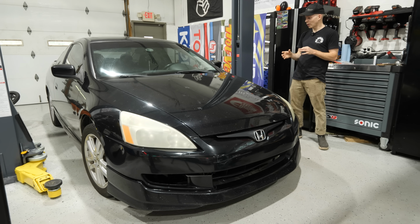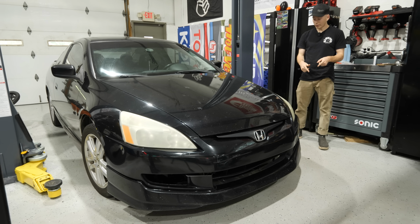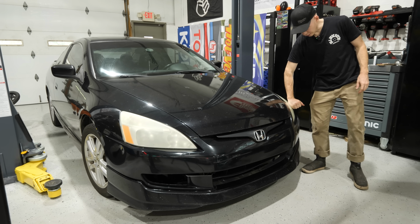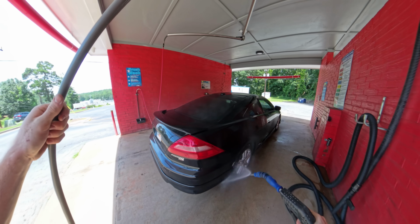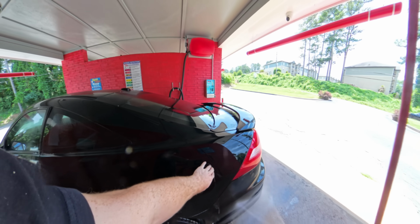I was originally gonna repaint this car, but I think at this point, the paint looks pretty good. It needs a good polish. It needs a front bumper and a rear bumper. So let's get started. Oh, and it definitely needs new headlights too. Last time this thing got washed, probably over a year.